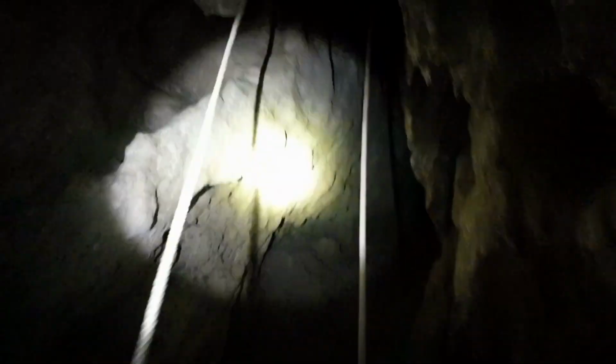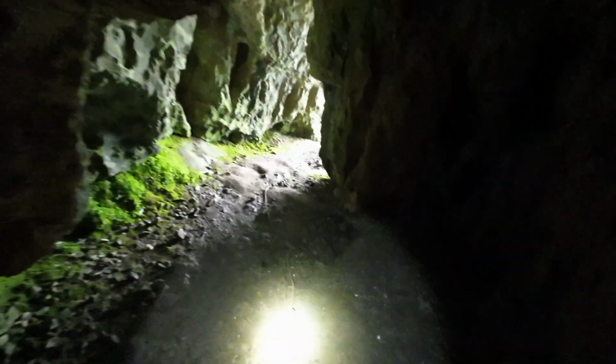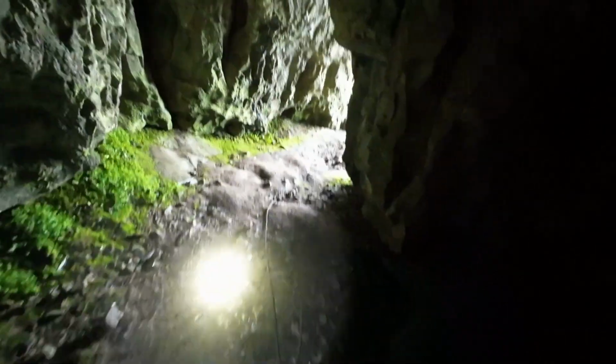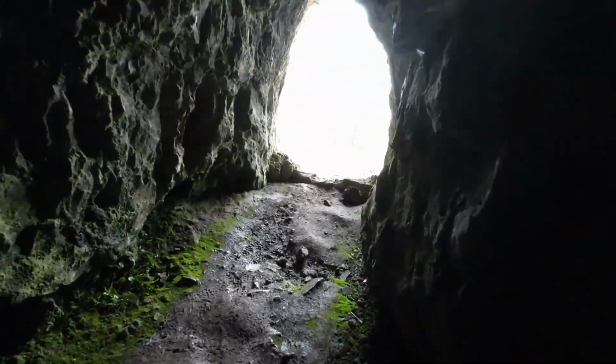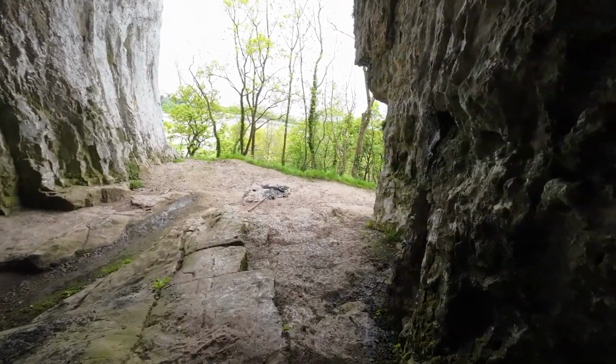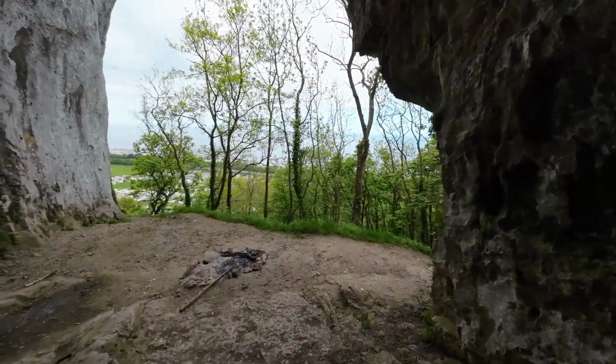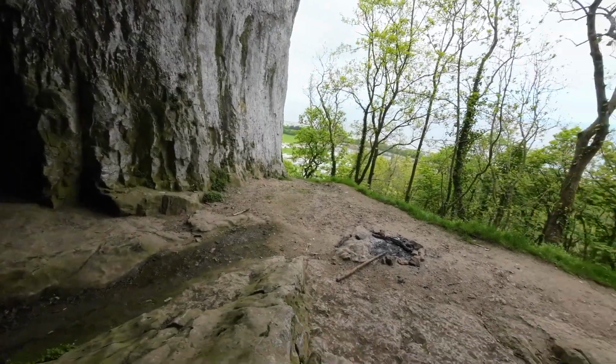The climbers have been in here. Where does that go? Oh, they've gone all the way up there. Crikey, they've gone all the way up there. Amazing. And this is within 10 minutes of where I live. And you wonder why I love North Wales, when there's little gems like this lying around. Absolutely amazing.